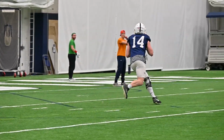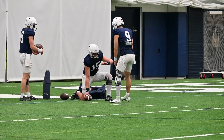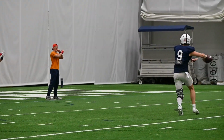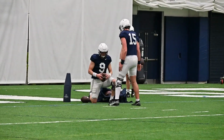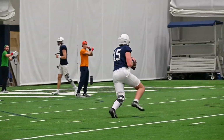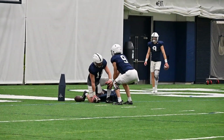He talked about the quarterbacks, about Sean Clifford, believing that Clifford has the opportunity to have a good year this season, and the positive influence and the feedback, an interesting point, that he got from the parents of Drew Allar and Beau Pribula last weekend after Penn State's scrimmage, that Clifford's influence has been of benefit to everyone in the room.